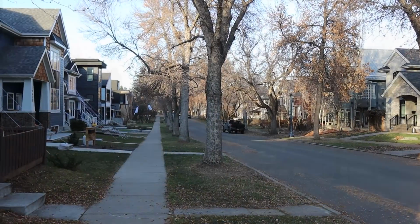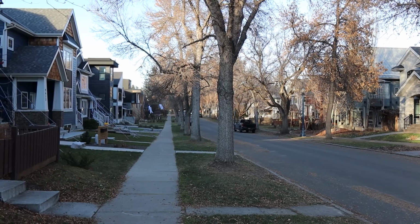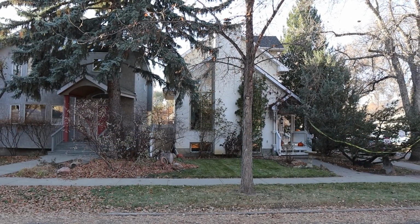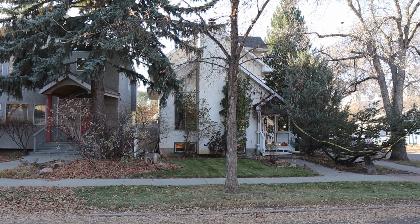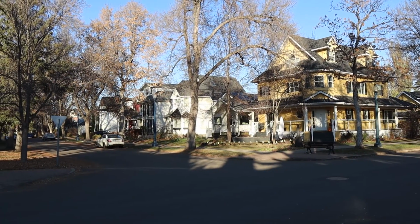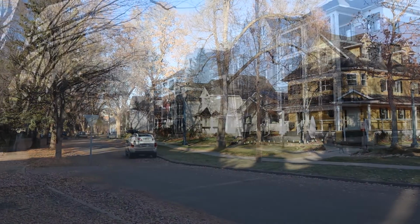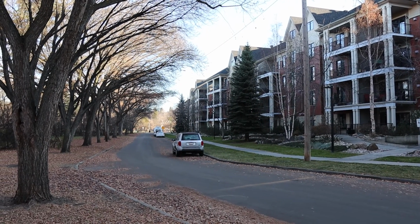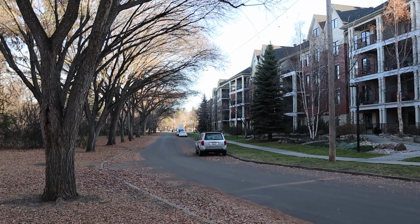In terms of living options, it's mostly single-family homes, and the properties are a bit smaller compared to other neighborhoods of the city. The neighborhood is varied, there's a lot of new construction, but it also has a lot of older character homes as well. You also have a collection of row houses and condo buildings, and there's a prominent condo complex on the northern edge of the neighborhood bordering the river.